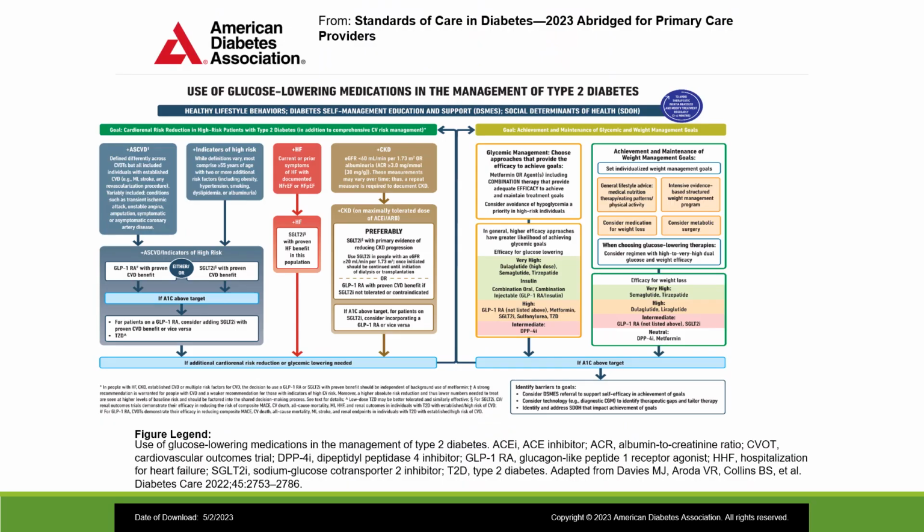So we're going to go through the 2023 Standards of Care in Diabetes put out by the ADA. They'll be putting out another one in 2024. So we'll just go through this in a stepwise, slow approach so everybody can understand it. These are cards that I have. So if you don't have one, please come and find me and I'll give you this.